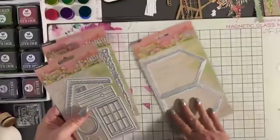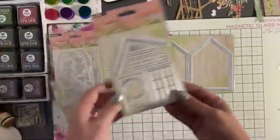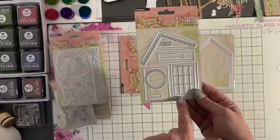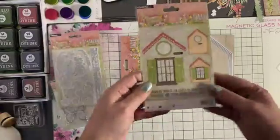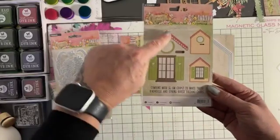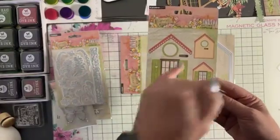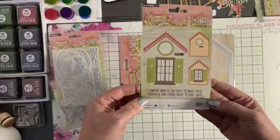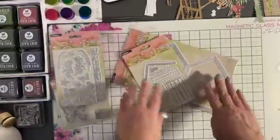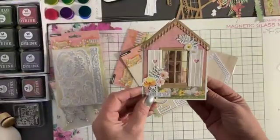Now we've got 2 more die sets. If you are going to opt for this one, I would highly recommend popping this one in your basket too, because this makes the house. You've got the windows with the shutters, and then you've got that lovely roof there, and then the little hole for the birdies to go in and out of. So combined with that, you can make cards like this.